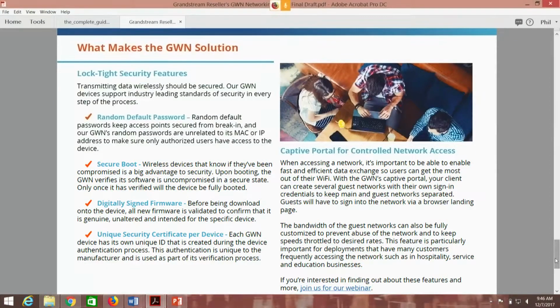The second part there is secure boot. Basically, what this does is, when you turn on and boot up our GWN series access points, they will verify that the software and firmware they're running on is uncompromised and in a fully secure state. Once that happens, the device will boot up. So this is another protection against anyone potentially hacking into your network, or compromising or adjusting the firmware, even somebody within your own internal network, putting a piece of software or anything else on these devices that should not be there. These devices will pick those up and will not boot up if the software is compromised, if anything has been installed on them that should not be there.